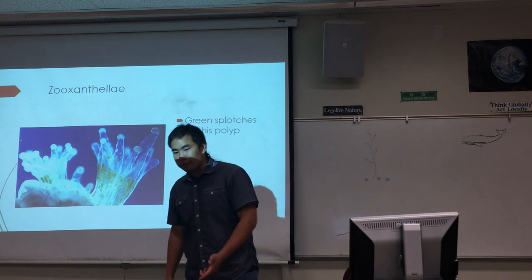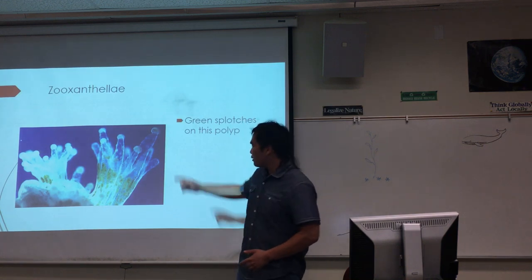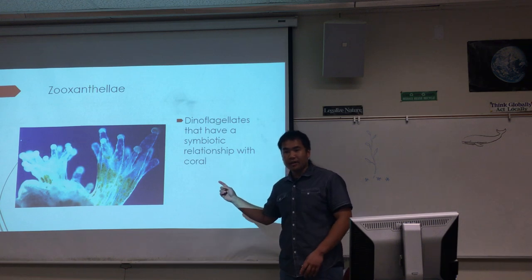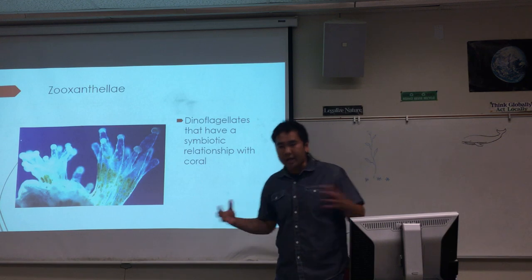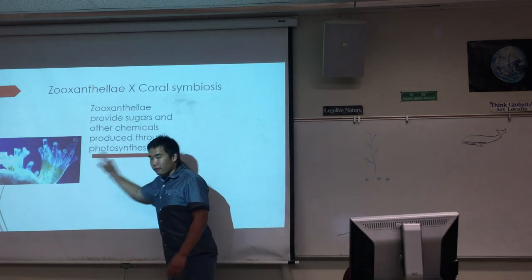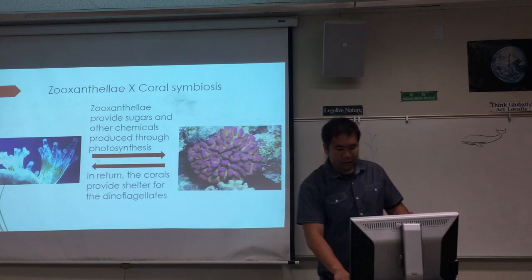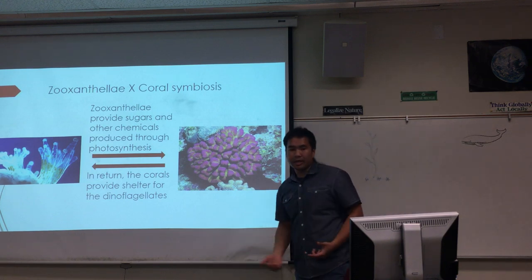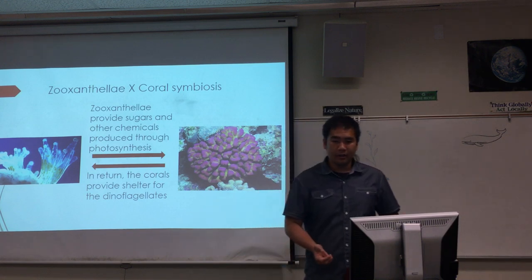Tube worms and clams at the hydrothermal vents had bacteria living inside doing chemosynthesis. Here's a coral with dinoflagellates living inside doing photosynthesis for them. So the same kind of exchange occurs, right? These dinoflagellates provide food for the coral, and in return, the coral provides what? Shelter for the dinoflagellates, okay? So they have this symbiotic relationship, in which they both benefit.